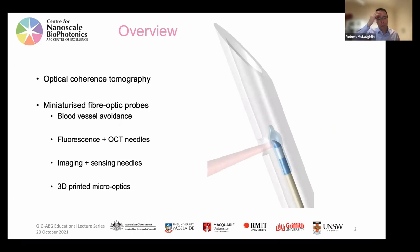So today I'm going to talk largely about a particular imaging technology called optical coherence tomography. I'll give a quick cheat sheet on that so that you know something around that. Then the thing that I'm really interested in is some probes that we're making. My lab specializes in making really, really small probes so that we can poke them into unusual places and get them into people's bodies. And I'm going to explore that through a number of applications.